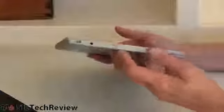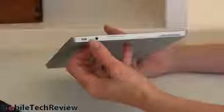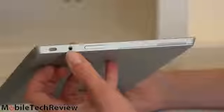Beautiful magnesium casing. Really stunning full HD display with nice color accuracy, excellent contrast and clarity, wide viewing angles, IPS display. Here on the side we have a speaker. There's one on the other side. Stereo speakers with Dolby audio. For a tablet it sounds pretty good. It has good separation. It's not super duper screamingly loud or anything like that though.